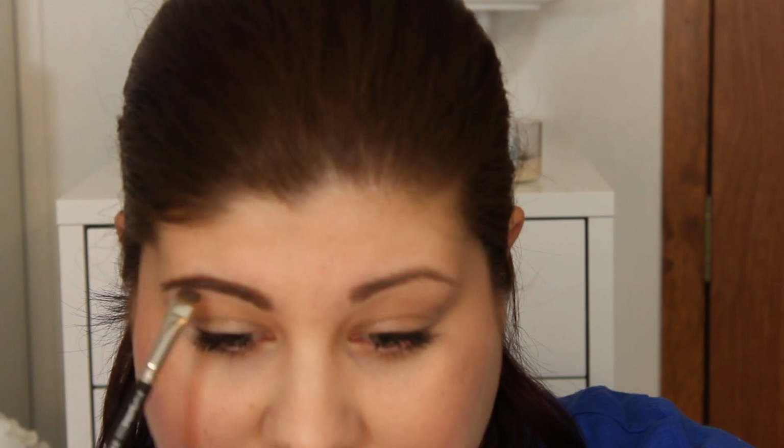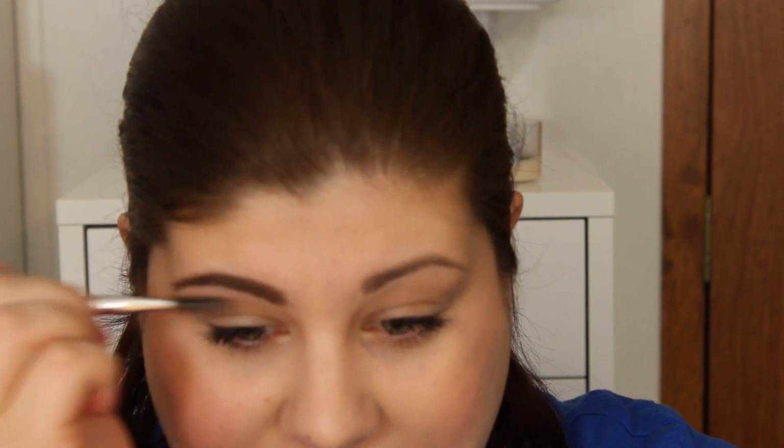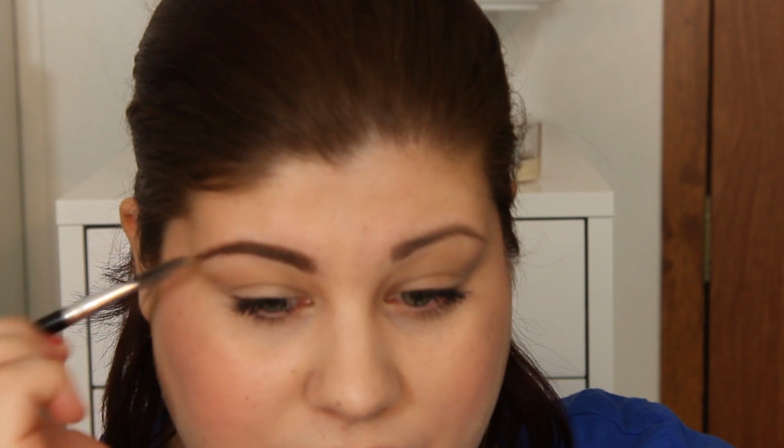I just like to very slightly go towards the inner part of my brow, but I definitely don't want too much. And then all I do is I take my little spoolie here, and this sets up pretty quick, so you definitely want to get in there and spool it out because it does make a difference, I promise you. It doesn't make it so harsh.